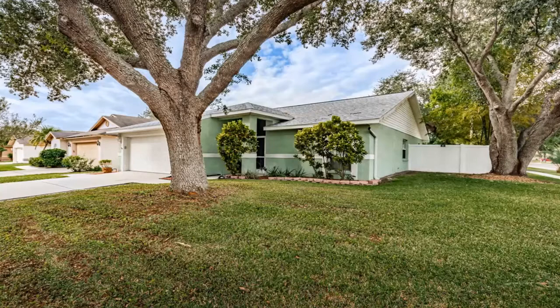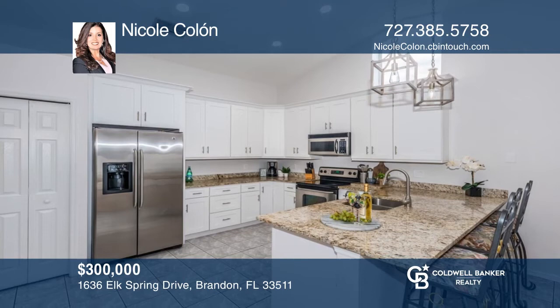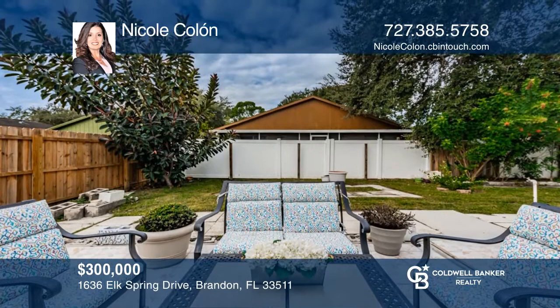This beautifully updated 3-bedroom, 2-bath home located in the desirable Sterling Ranch community of Brandon sold in just a few days for above asking price. Consistently providing a high level of client service combined with high quality marketing to ensure the best value for your home. Don't miss your chance. Contact Nicole Cologne today.